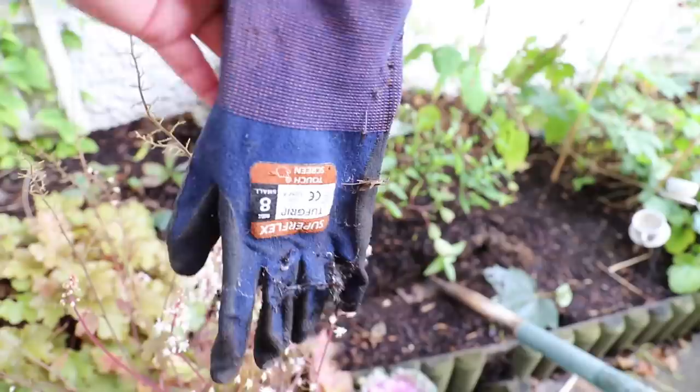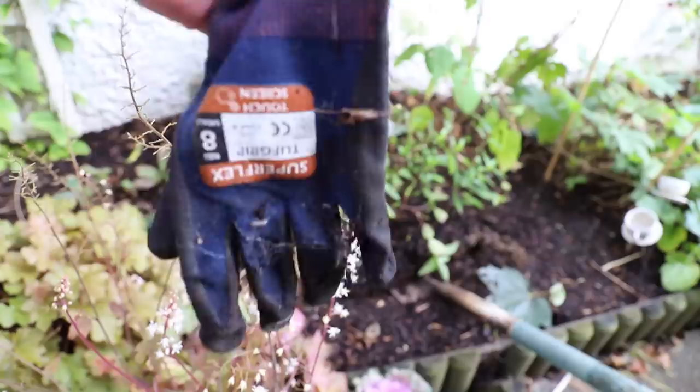This is why I don't wear gardening gloves. Oh, I think there's a spider in there.